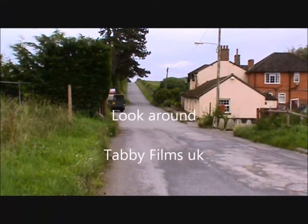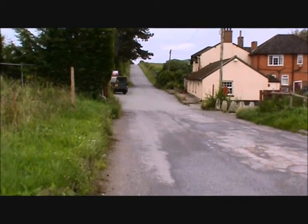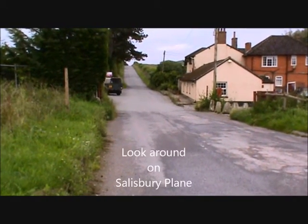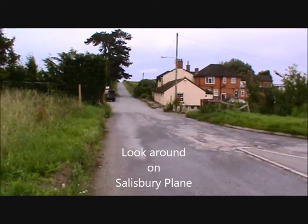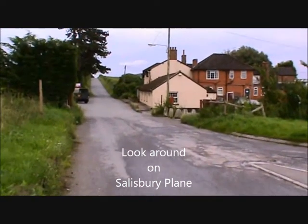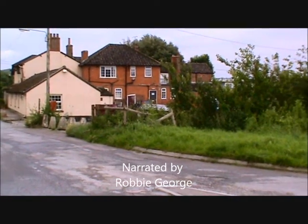Starting at what was originally the old Bustard Inn on the edge of Salisbury Plain. This is the old coach road from Devizes to Salisbury, and we're looking back towards Salisbury. This is the Bustard Inn as it is today. There's a campsite there as well, caravans.